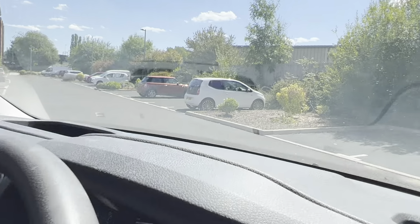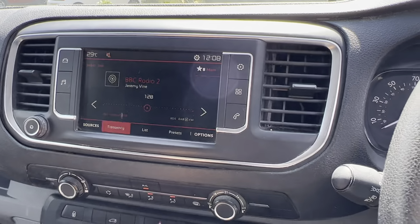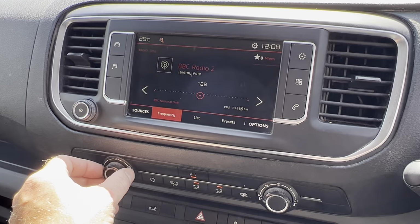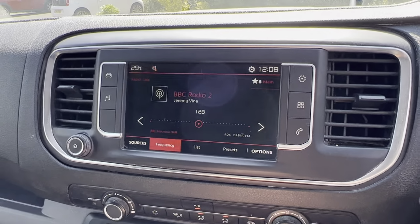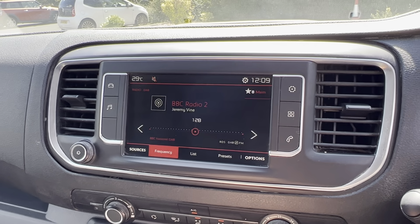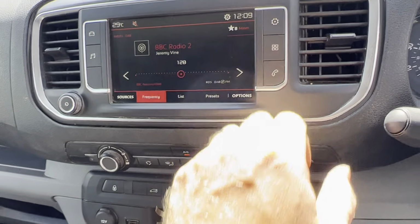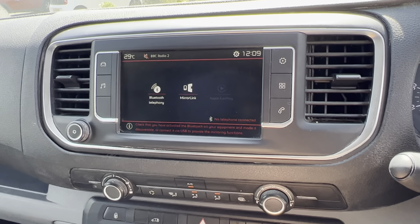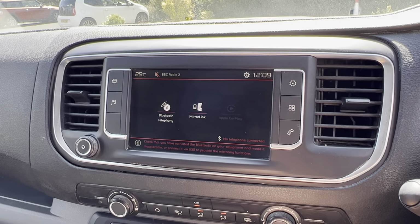Now, the nice thing about these things is this touchscreen unit that we've got going on here. One thing I will say is the aircon could do with a bit of a regas. It isn't quite coming out as cold as I would like, so we'll get it regassed before it goes out the door. Plug your telephone into this USB point here though, and it'll give you Apple CarPlay and MirrorLink. You've got Bluetooth telephone and Bluetooth music anyway.